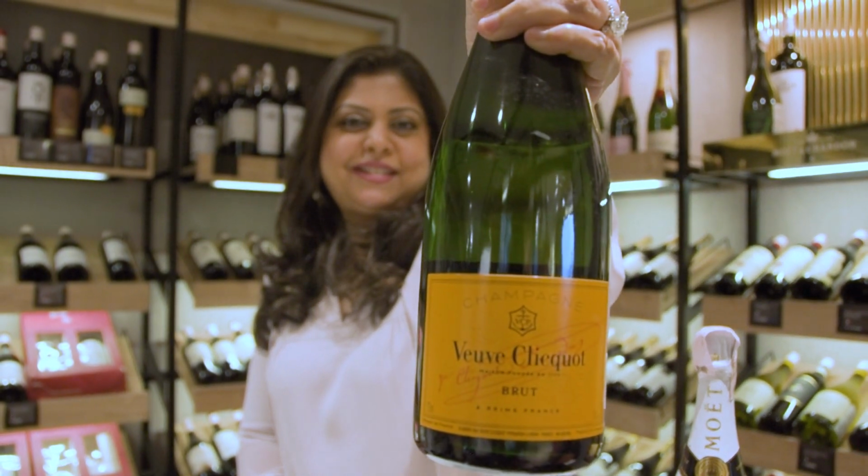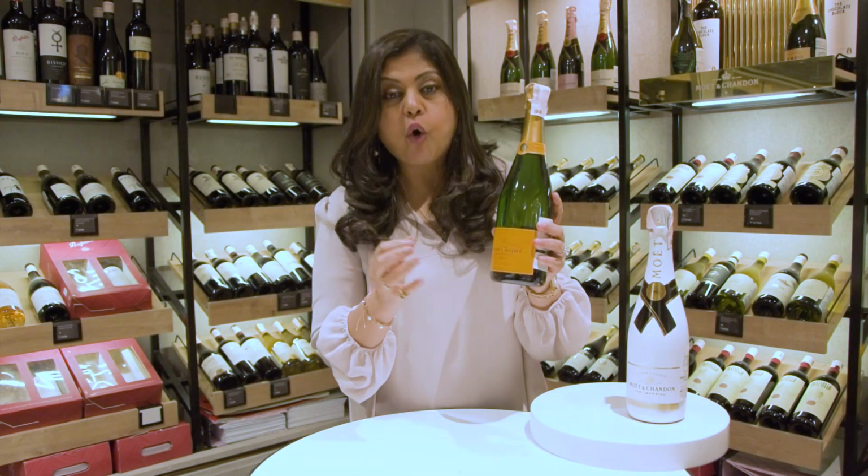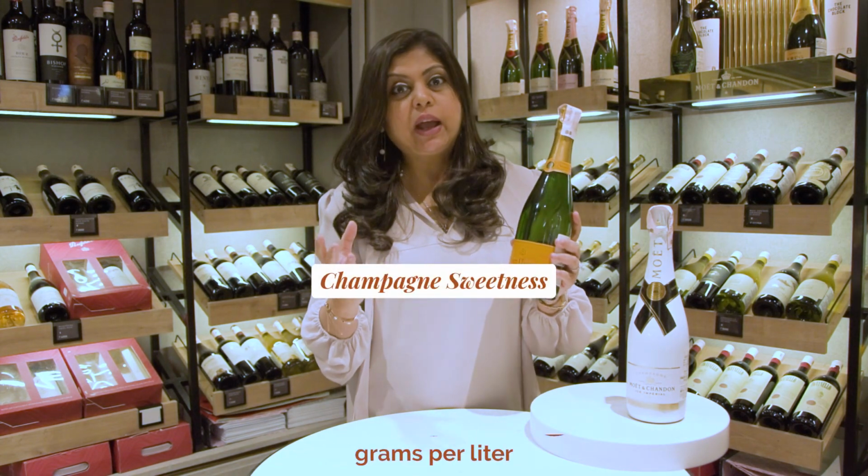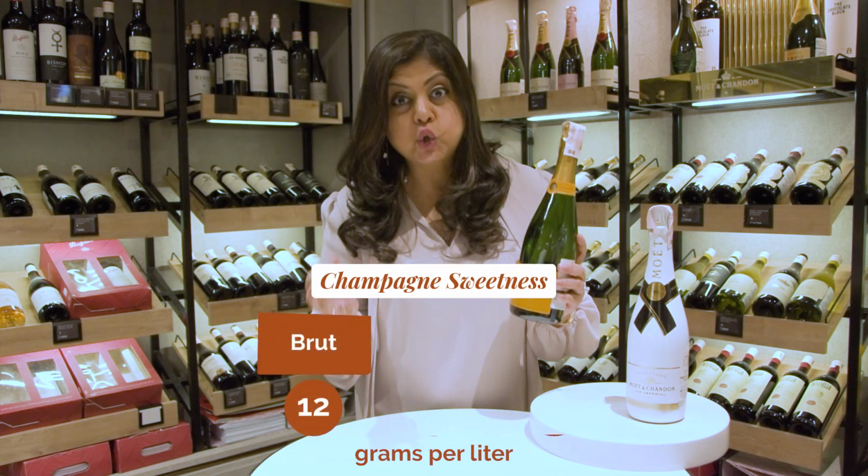I'm holding a bottle of this Veuve Clicquot champagne. And actually by law, when they write the word Brut, what they actually mean is that it could be carrying anywhere up to 12 grams per liter of sugar. This is a dosage that is added to the champagne just before bottling. It's a mixture of a little bit of wine and sugar which is mixed together, and it's added to the champagne just to give the champagne a lovely, sweet, round, soft edge, just to make it a little bit more enjoyable on the palate. But some champagnes can have even less sugar than Brut styles.